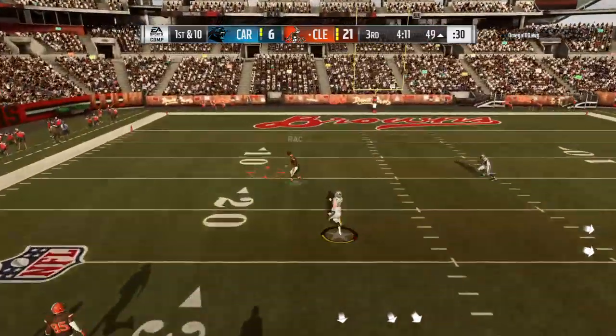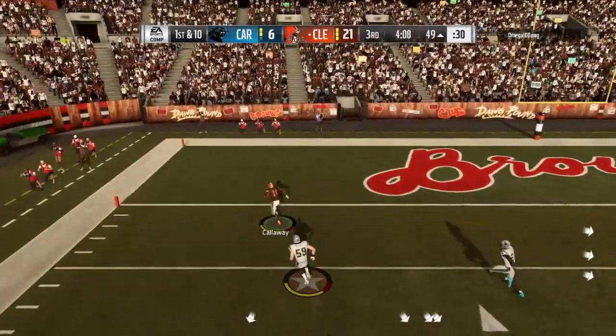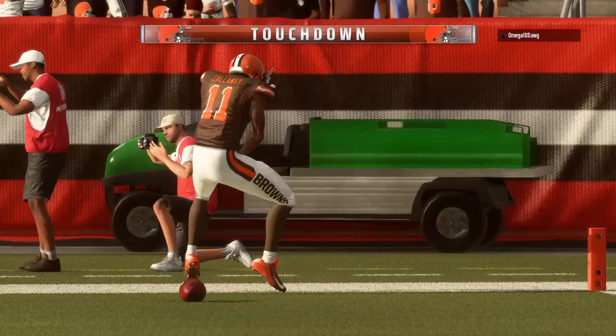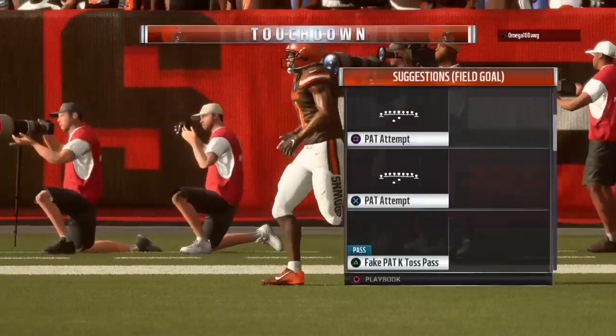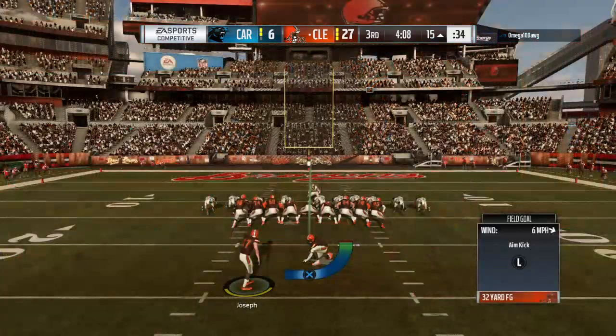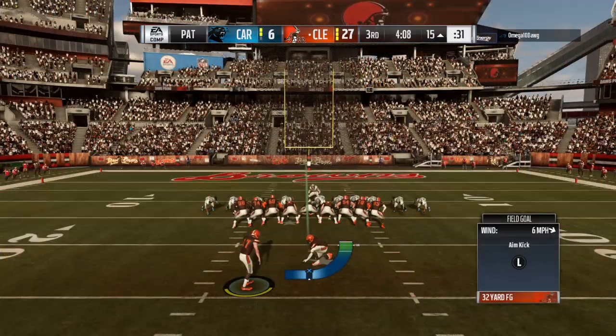319. From the shotgun, it's Mayfield. He's going to rifle one deep left side. This is caught inside the 15, and all the way in. Touchdown, Cleveland. Antonio Callaway, 49 yards. And the Browns add on to their lead.